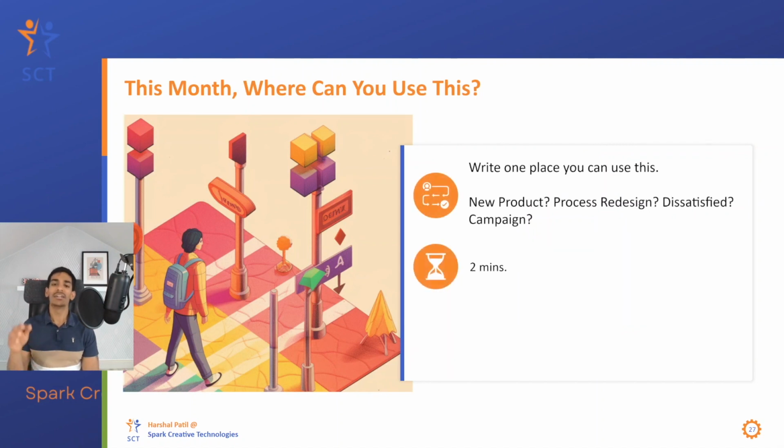So think back again, take 2 minutes of your time, think back to this month. Where can you use customer journey maps as a tool? And again, you can use it for new product development, process redesign, dissatisfied customers, or a new marketing campaign or challenge. Think about this because this would be a great way for you to internalize the learnings you had and also find out what works well amongst this and what's useless out of these tools.